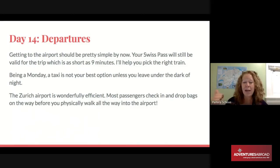And in fact, before you get into the airport grounds properly, many of you will have already checked in and dropped your suitcases. So that's super, super nice.